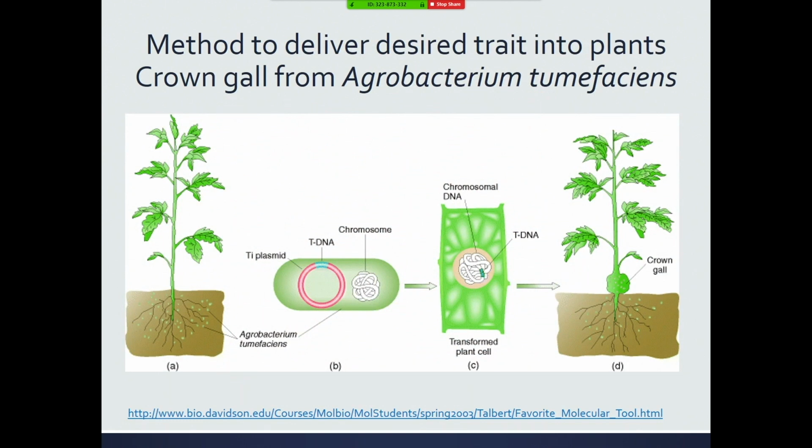To get a more permanent type of transformation, we use something called Agrobacterium. Agrobacterium is a naturally occurring soil bacteria. Sometimes you see those little galls on your tomato plant or something. They call it nature's genetic engineer, because it puts its genes into the plant to produce food for itself. So what we do is we take out the genes that are for producing its own food, and we replace them with the genes that we want.